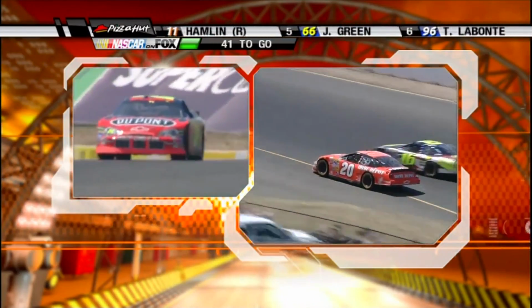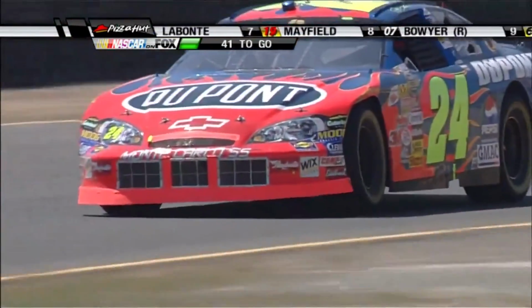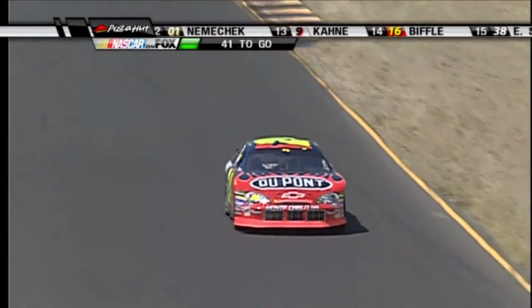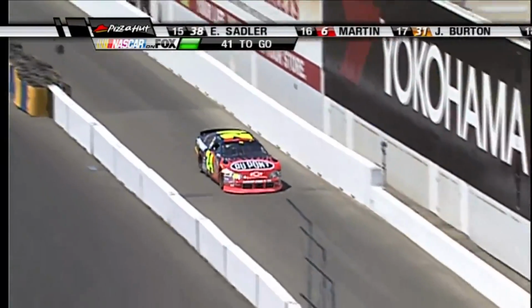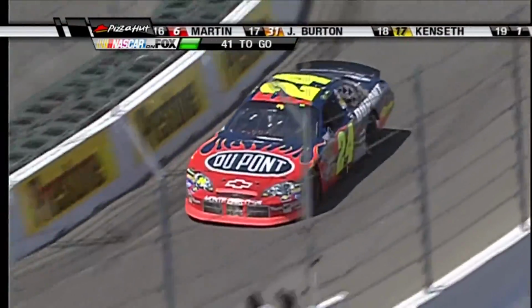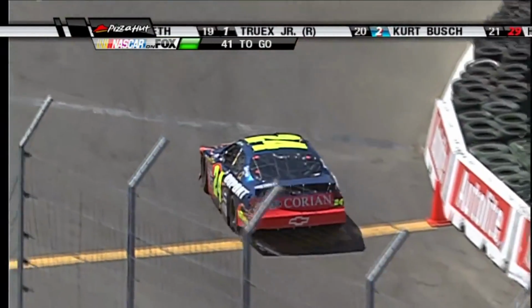And if you notice, they didn't spend a lot of time working on those fenders on that 20 car, because they didn't want to give up that much time on the racetrack. Gordon is still the leader. He has the fastest lap of the race, and now here he comes to pit road. The pit road speed limit starts right there.